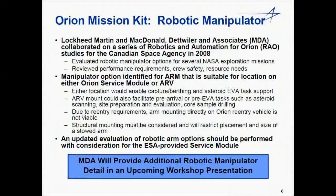The next chart here, another potential for the Orion mission kit is a robotic manipulator. Lockheed Martin and McDonnell Detweiler Associates have collaborated on a few studies in the past and looked at various arm combinations, and there are some possibilities that could be used here, and they could be mounted either on the Orion service module or the ARV, depending on what made the most sense and gave the most flexibility and essentially had the most mass available. There are some restrictions.